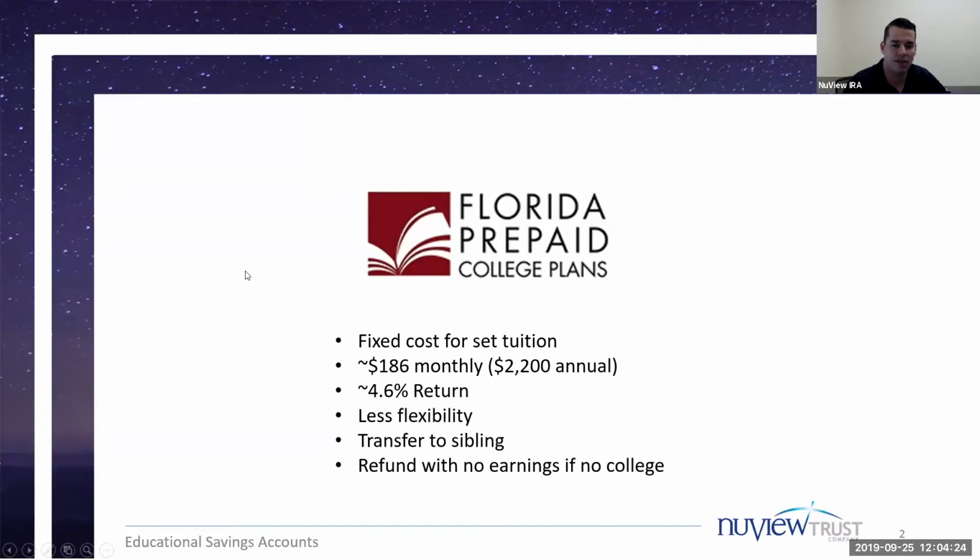So without further ado, I'm actually going to walk through this in a process today where we talk about the different plans that exist to save for college. And this one comes up pretty frequently, as far as what are the options. And so the first one that you see here is Florida prepaid. I just pulled a couple of items. And again, some of these are just from my understanding. Some of these are a little bit of research, and then some of these are stuff that I found in my own due diligence on college savings plans.